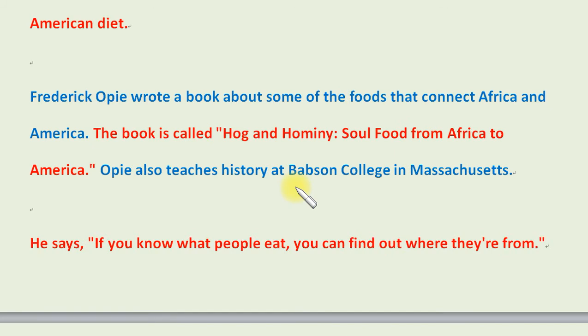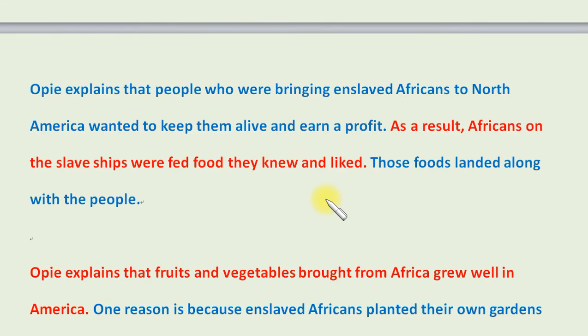Frederick Opie wrote a book about some of the foods that connect Africa and America. The book is called Hog and Hominy, Soul Food from Africa to America. Opie also teaches history at Babson College in Massachusetts. He says, if you know what people eat, you can find out where they're from.